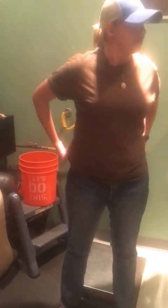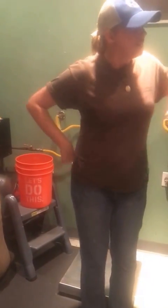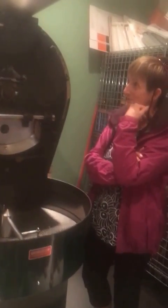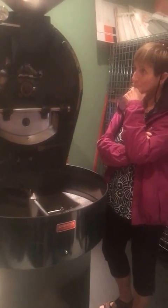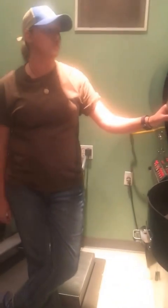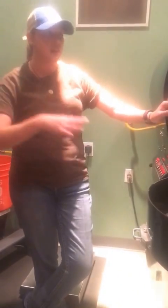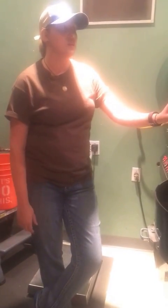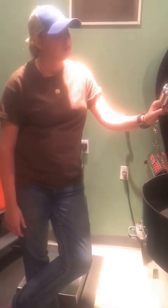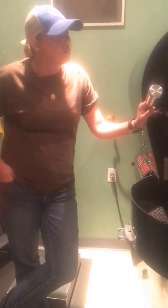Yeah, because the people who are on this machine are paid, I believe, by the quality more than the number of beans they are processing. Yeah, and there's different roasts. It's really just a preference of flavor as far as the roast goes. So it's not like the lighter one is the better flavor, or the dark one is the better flavor. It just kind of depends.